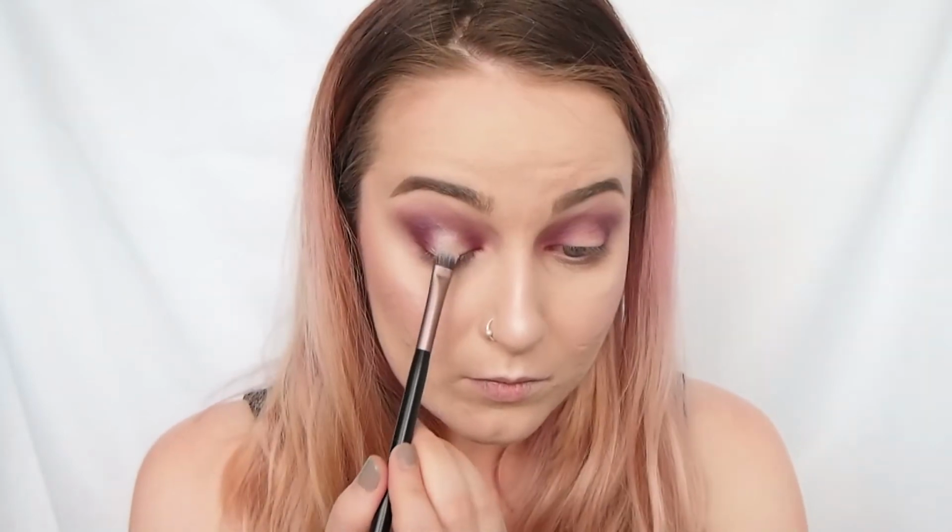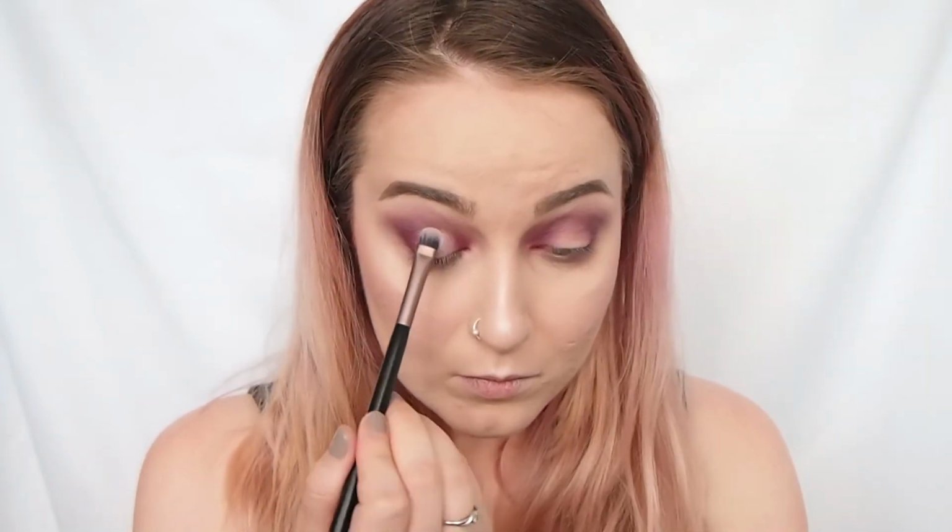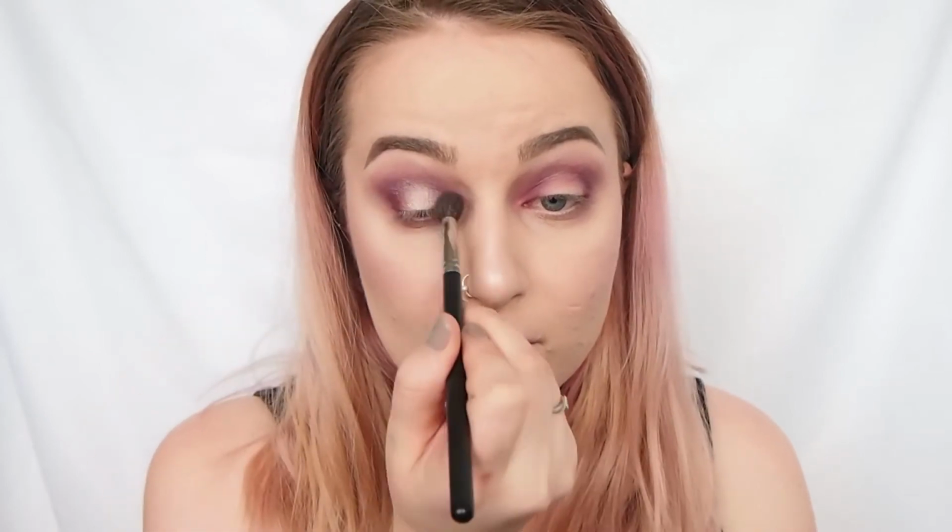Now for the shimmery goodness, I'm taking the shade Vermeer on a flat brush that I've wet with some setting spray just to make the shade pop a little bit more. I'm just placing this in the center of the lid where I left some space earlier with the previous shadows. And as usual, just going in and making sure that that's nice and blended into all of the other shadows.